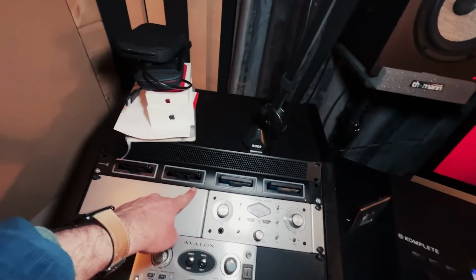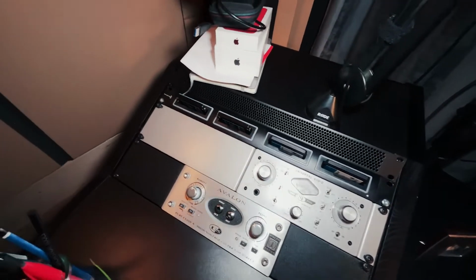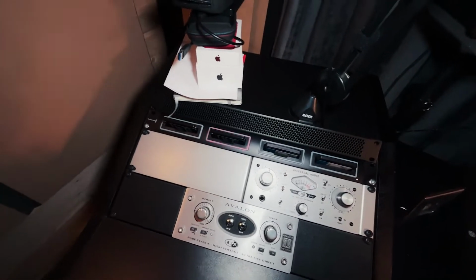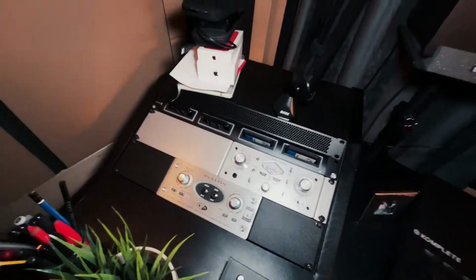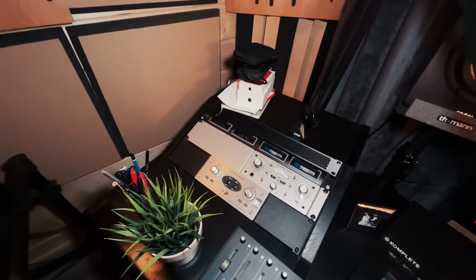This is, you know, my 4 SSD drives with all my samples. Those are 2 terabytes each at the moment, so you have 8 terabytes of samples. There is still a bit of space, but not much, unfortunately. So I might need to replace some of them, but we'll figure it out.